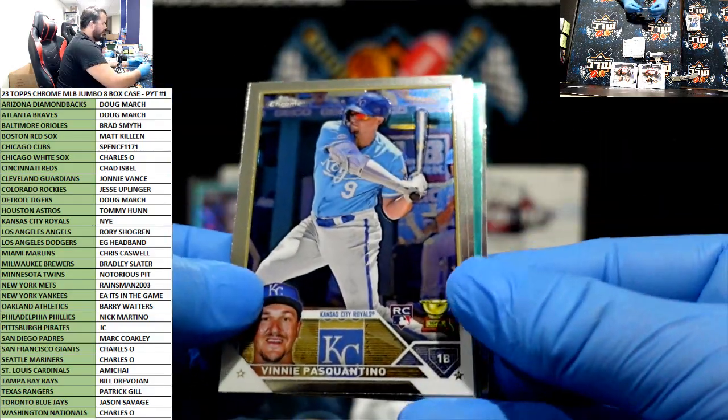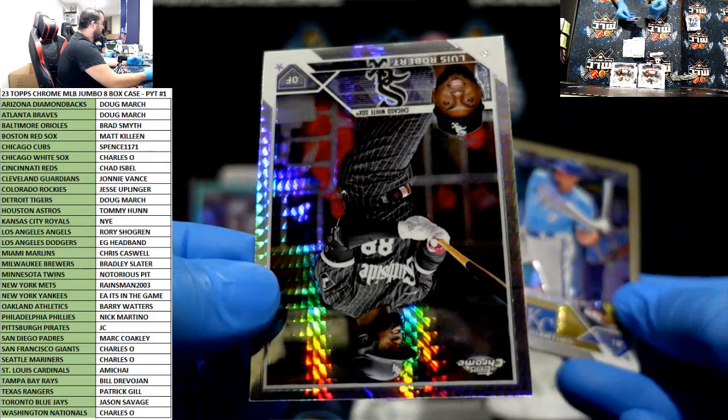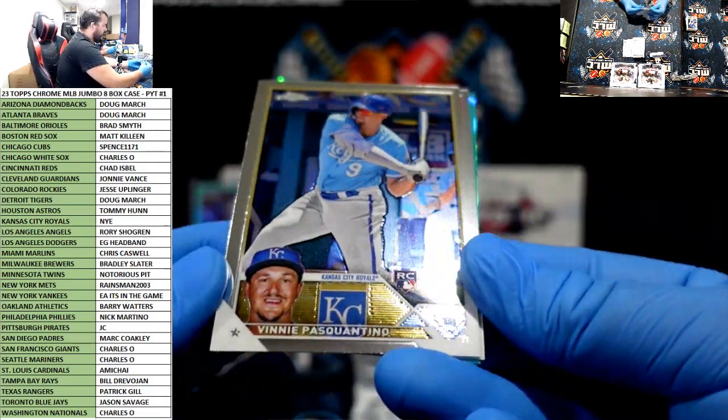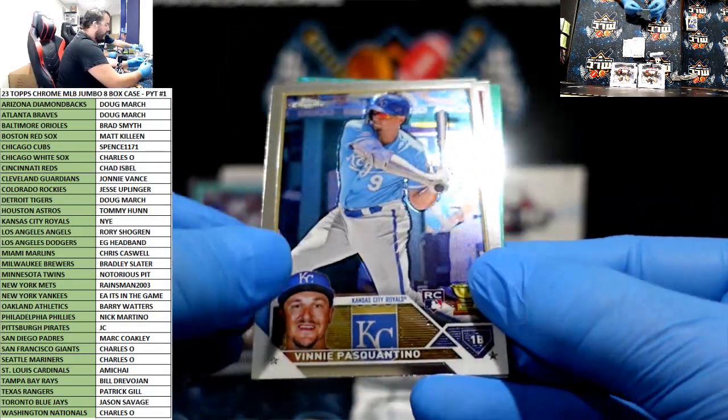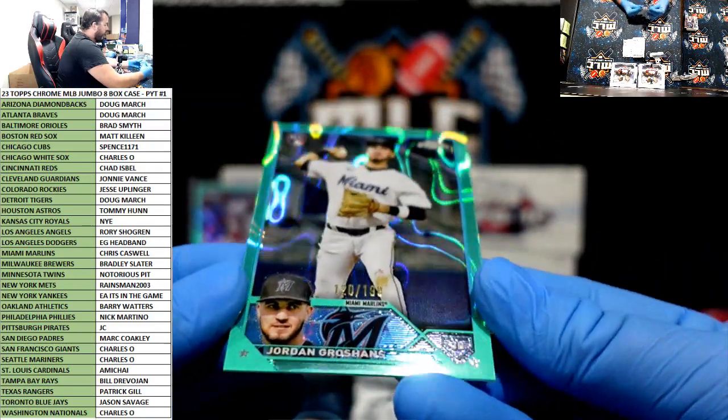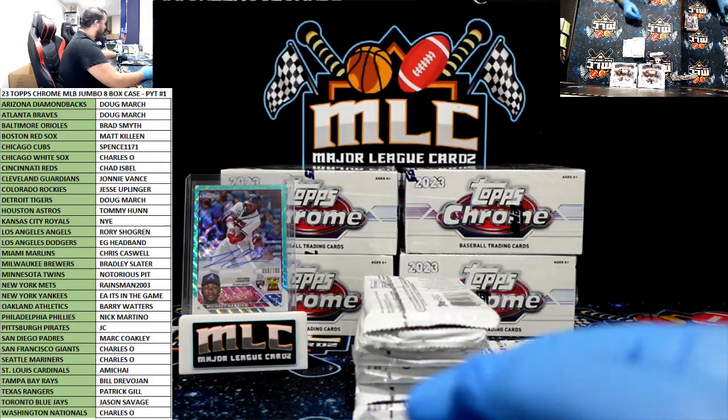Come on, let's hit something. Lou Bob on the hyper. That could be a good one for the MVP race. You know he's behind right now. Vinny Bubba. More, oh. Gross hands. Another one to 199.